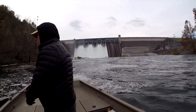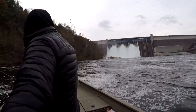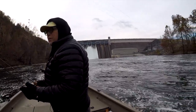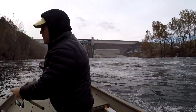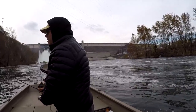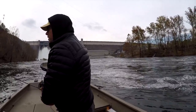Alright, no fish on one cast. I'm going to start casting and retrieving. Not too cold out. Actually, I'm going to take my gloves off because it's really not that cold. This morning it was cold. It was about 36, 37 degrees. It's up to the 40s now. It's supposed to be a nice weekend, up in the 60s. But they are going to run this water, I'd say a few days at least.